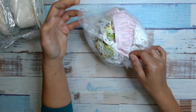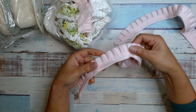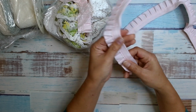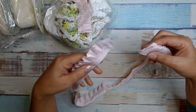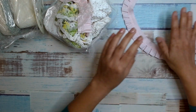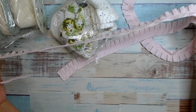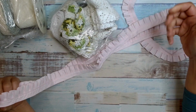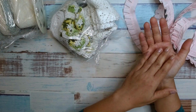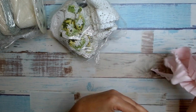Start with something simple. And this ruffle, I'm not sure what they're for, but it could be for a cushion or, you know, something to use in the kitchen.